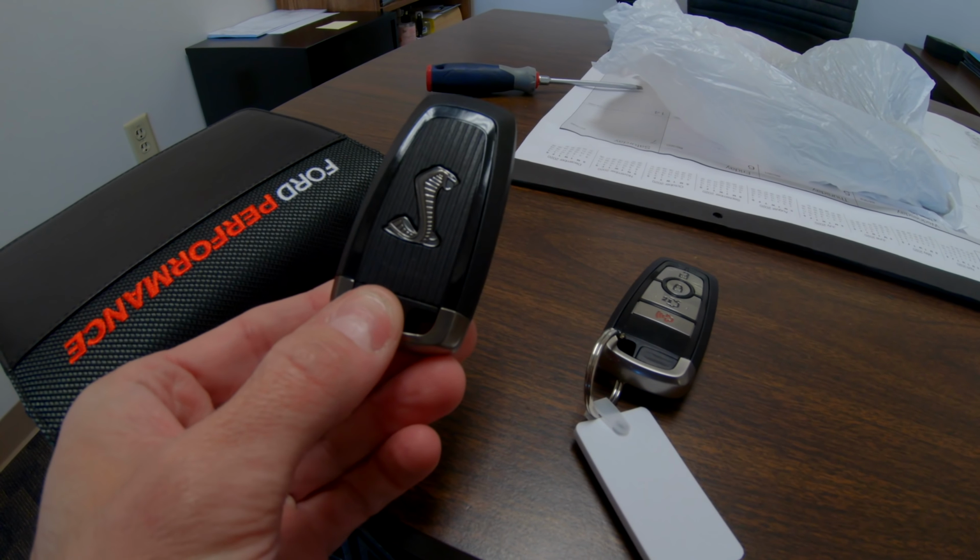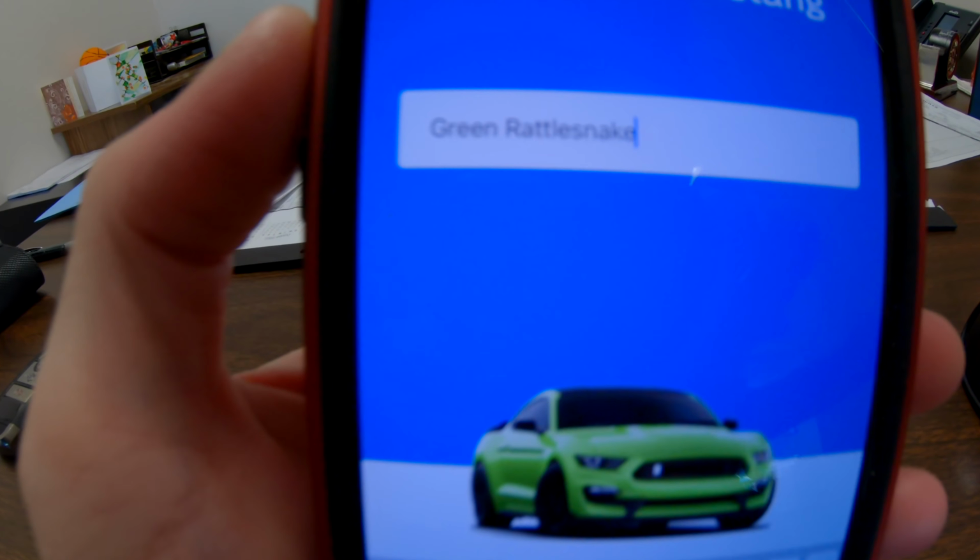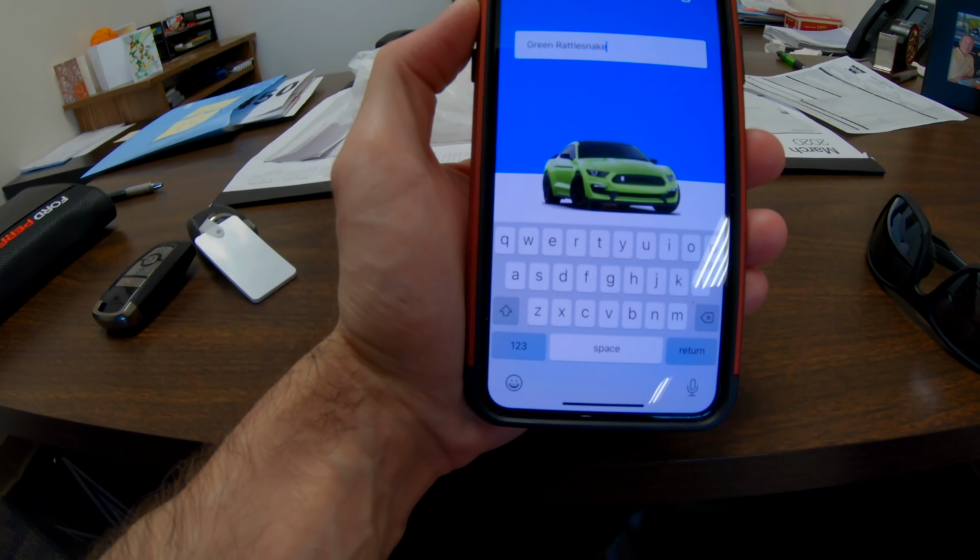Okay guys, just like with Uconnect on the Dodges, Ford Pass, you can download, create an account, and there's my car. It found it. This way I can control everything from the app, location, and all kinds of stuff. I'm learning how to use the Ford Pass system. I'm just gonna call it Green Rattlesnake for now. I think that's what I'm gonna do.